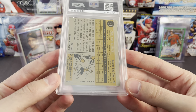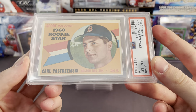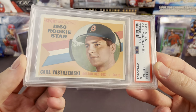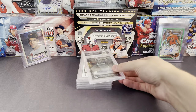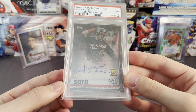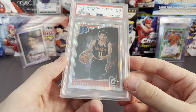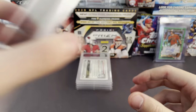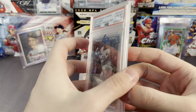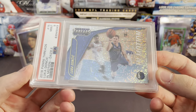That's a cool one. Carl Yastrzemski. Got a 6. So I think that's a pretty fair grade with that one. This one was a BGS 6, so that got the crossover from BGS to PSA. So nice vintage card right there, 1960 Topps. Mr. Juan Soto. Cool acetate autograph right there. Got a 9, the black parallel. Trae Young. Got a 9. These shock ones are pretty hard, but a solid one there. Andy Pages, got a 10. Luka Doncic, this one got a 9 in motion.